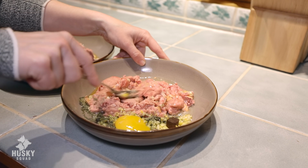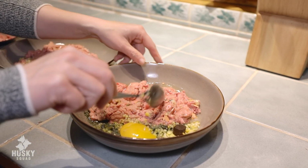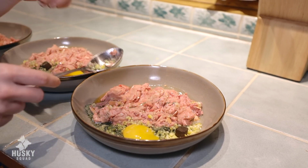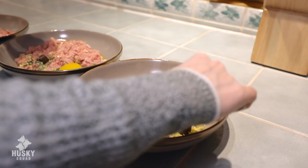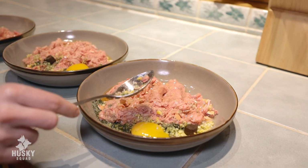But never mind even the fact that they absolutely love eating this way. I don't even know how they contain themselves while we prep here. Oh, one yolk popped. Oh well. But this is as good as we need it to be. I think this is going to work.